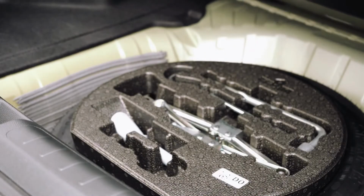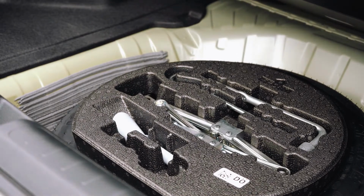If that was not enough space, there is a 60-40 split, so quite a bit of extra space then if you needed it. And there is some cargo lighting, of course, back there as well. And in case you were curious, if you lift up underneath of that cargo floor, you will actually find a spare tire as opposed to the fix-a-flat, in case anybody wanted to know that answer.